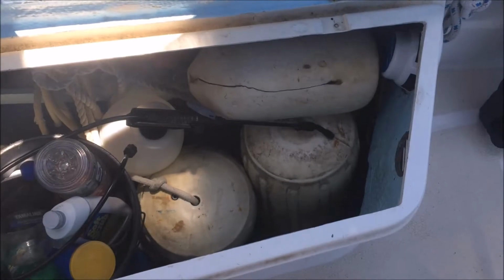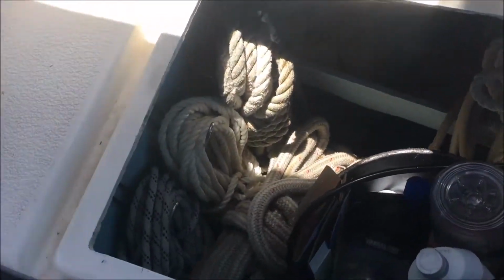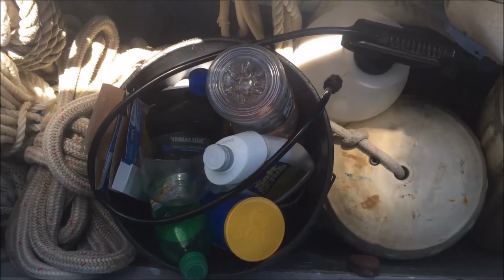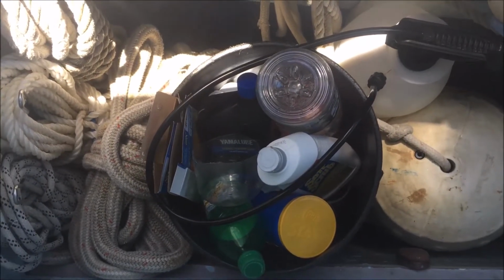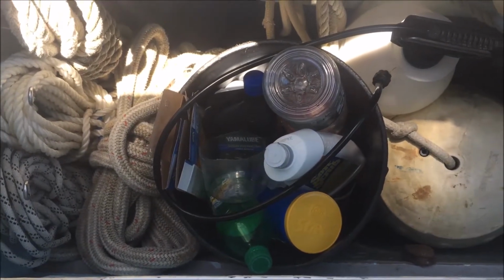Josh took all the crap out when he got down there, but you can see we've got fenders, lines, the refrigerator compressor, tools, and also a bucket where we keep plastic trash until we get to somewhere where we can throw it away. Usually here in the Bahamas, now we're far enough south that they charge for bags of trash, so we try to compress it as much as we can.